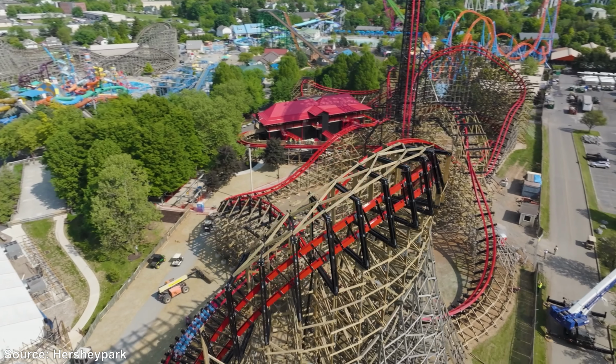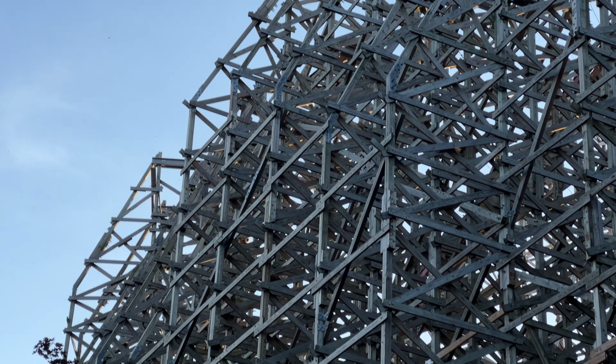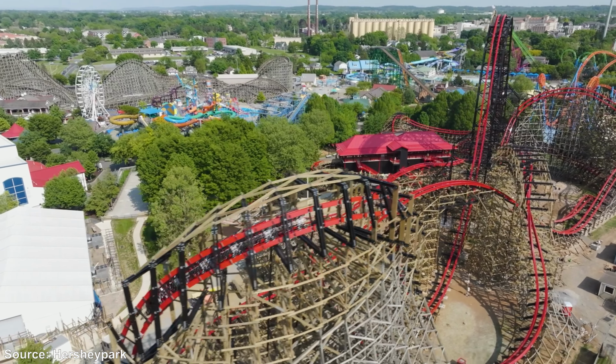But if it's anything like something like Iron Gwazi, which the death roll just throws you, I think this could be really cool. It's kind of reminiscent of Steel Vengeance's upward 0G roll, and like I said, if this is anything like that, you're going to get some really cool forces, some floater airtime, maybe even hang time, and I'm sure that drop down is going to provide some really good forces, both positive and maybe even some negative Gs.